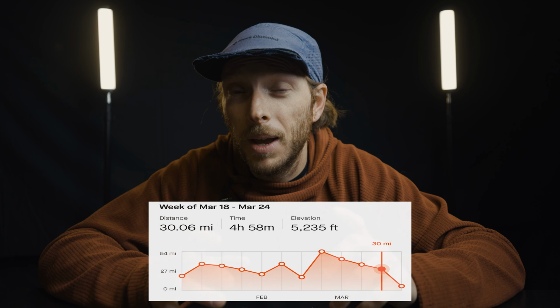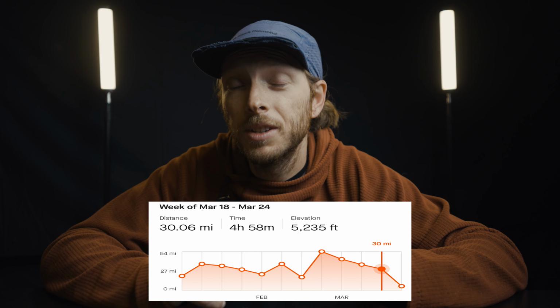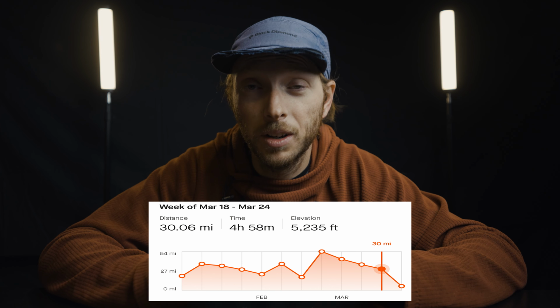In total, with this cutback week, I ran 30 miles, 4 hours and 58 minutes, and 5,235 feet of gain, hitting all of my scheduled runs. It was a really good cutback week, and it was really nice to have 3 consecutive days of rest to help the body recover before I start ramping up the next few weeks, which are pretty large. So I really hope that the body can hold itself together and I can make it through these next few weeks of building.